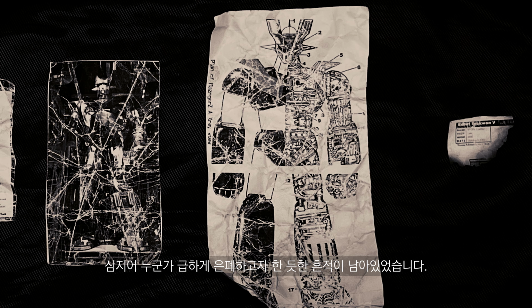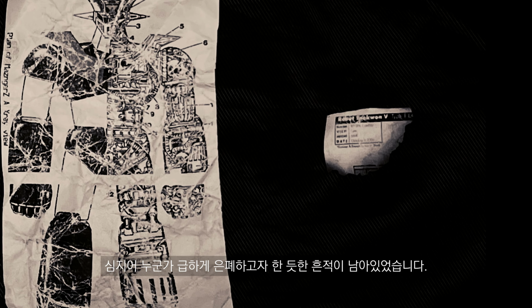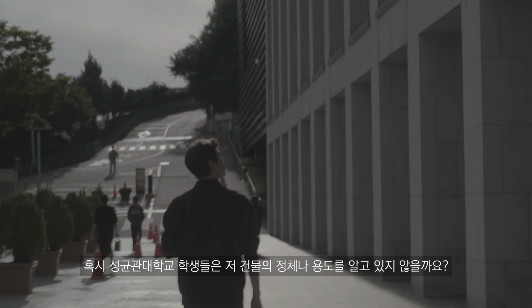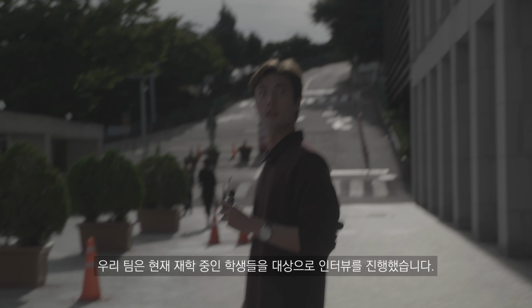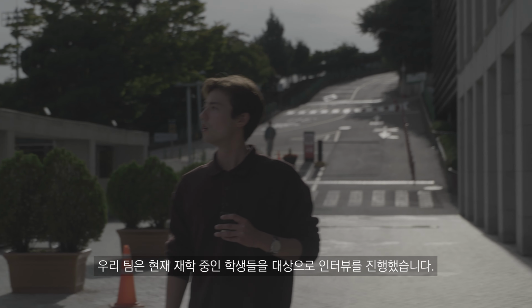There were traces that seemed to indicate that things had been left in a hurry. Perhaps 성균관 University students might know of the identity or purpose of the building, so the team set out to interview several students and faculty members.